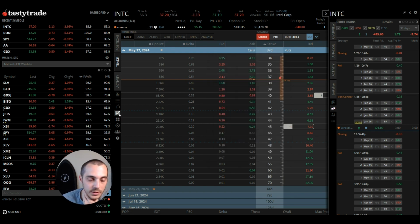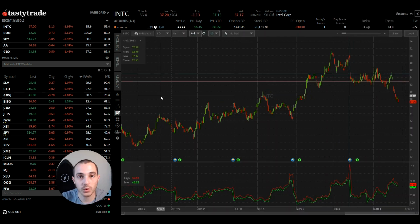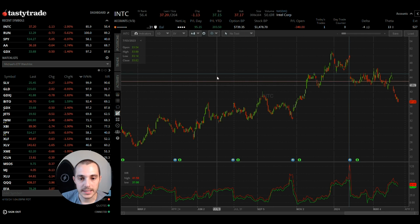So if we update the chart here, what I did behind the scenes just now is I updated this chart so it is easier to follow along. What I did is now I no longer have a short call spread. I only have a short put spread. So I basically changed the color of this line to 45 because that's the short strike I have basically right now. That's the short put I have at 45. My new break even here is 42.90.